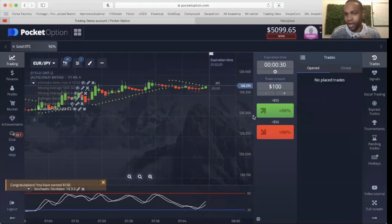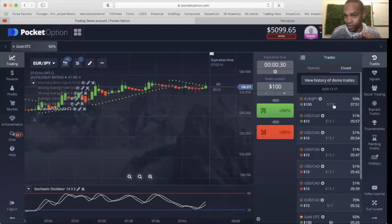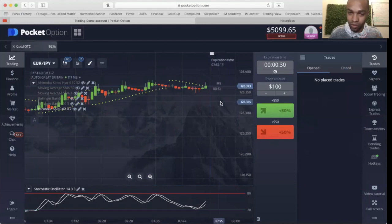I won $150 in 30 seconds. So some people literally work for the whole day to make that amount of money. I just made it in 30 seconds, and that's dope that I cleared the trade so you can see what a winning trade is like. So I can go to close right here, and you can see that I made $150 in my demo, and it's the same as the regular market. So if I would have done this in my live account, I would have made that real money. So I just want to go over the navigation for you guys.